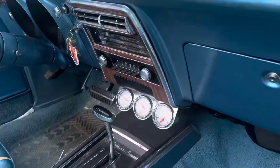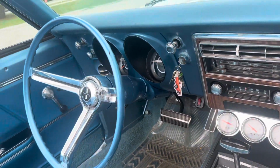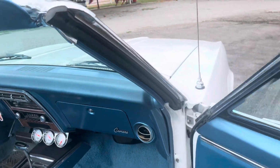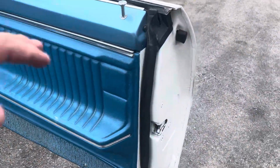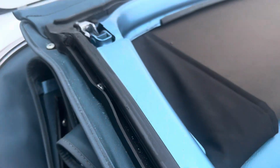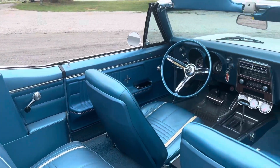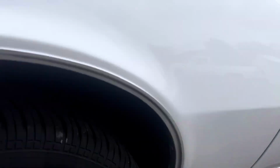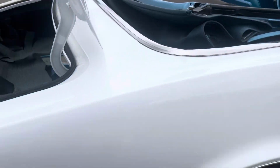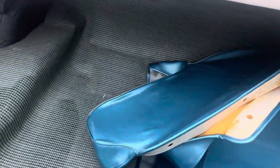Gauges are mounted in a similar position as factory gauges would have been over the console. This interior is stunning, absolutely beautiful, very nice. New weather strip on the doors, on the convertible top. Nice blue convertible top. It's a manual top. Very nice, solid car. Original top boot is here, in great shape.